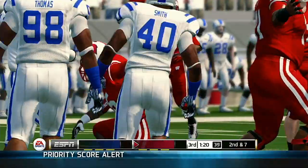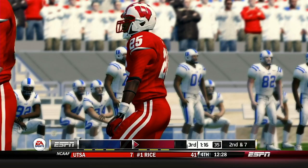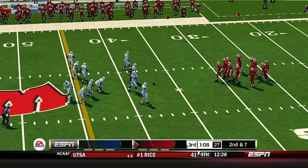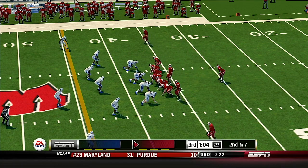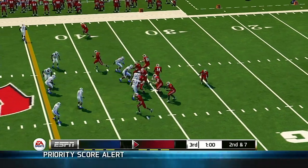To about the 37-yard line. Call it a gain of 3 yards. That'll make it second and 7. Double tight, double tight. Four down, four down. Hey, Mike 52, Mike 52. Let's go. Hot, 180.